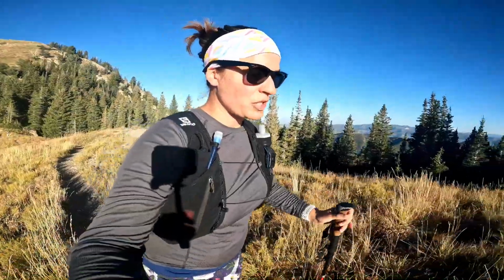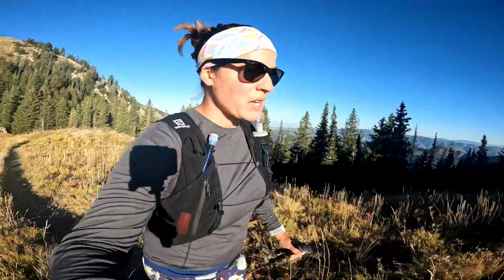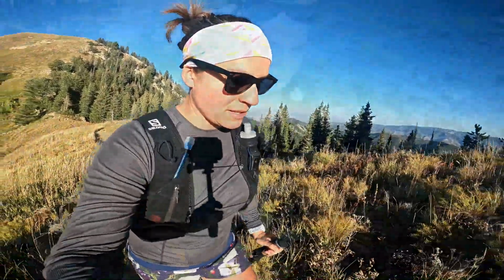I'm at Baker Pass, my pass. How nice they named it after me. And I'm making my way up towards Gobblers Knob, which is about 0.8 miles. Man, what a beautiful day. Perfect blue skies, not very much wind at all. I've only passed 2 people. It's a great day to be out.